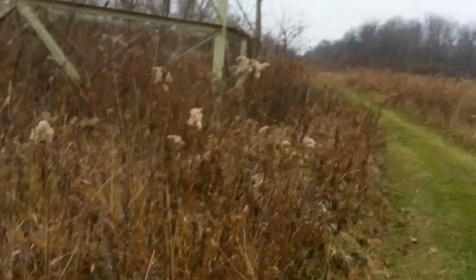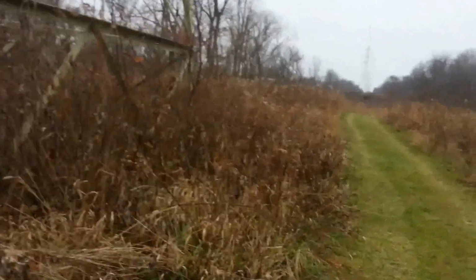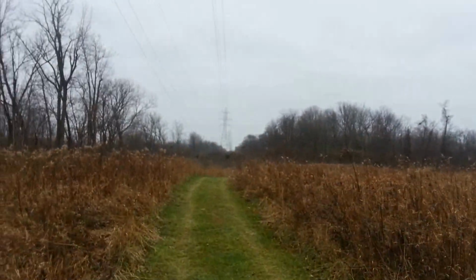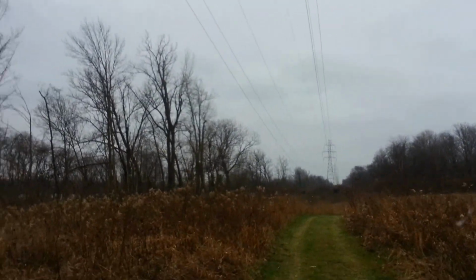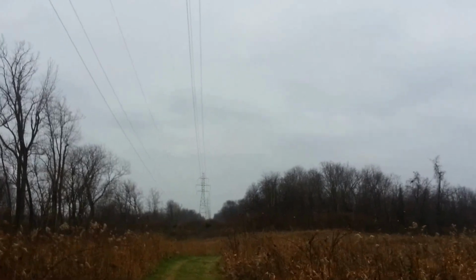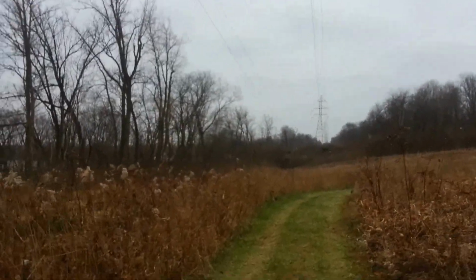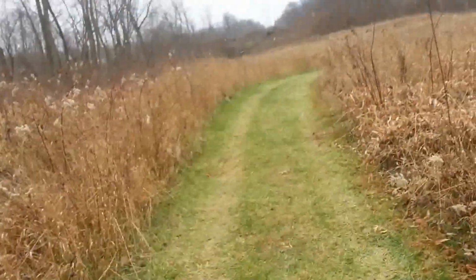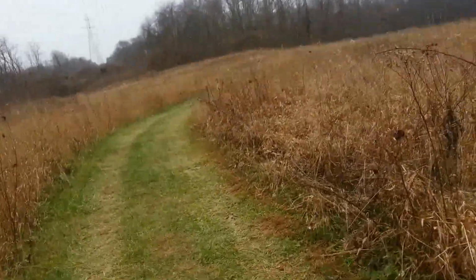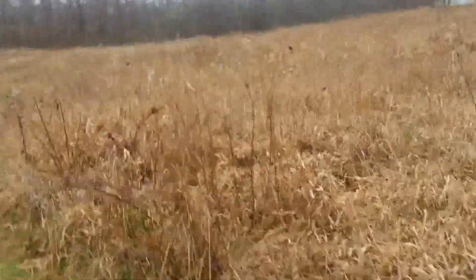The bike path goes under that highway to the Great Miami River Recreational Trail, or bike path, whatever you want to call it. You can see there's a little bit of snow that's falling. It's not really hitting the ground or anything, but it makes for a nice festive holiday atmosphere though. Heard an animal there in the meadow, probably a squirrel or something.